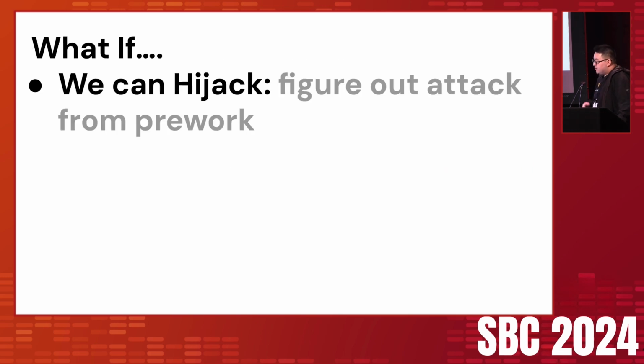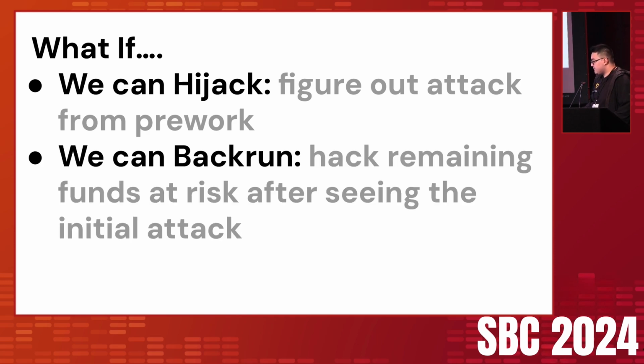So based on these two observations, we could actually get two insights. The first thing is that we can actually hijack the attack, because if we can see a lot of information before the attack really happens, then we can figure out some kind of model or prediction that could generate an attack transaction based on just those pre-works. And another thing is that we can backrun the initial attack. When we see the initial attack, we already know how to do the attack for that protocol, and we just need to do some tweaking so that it could be applied to other victims that have similar traits.